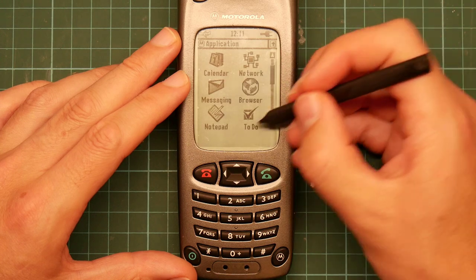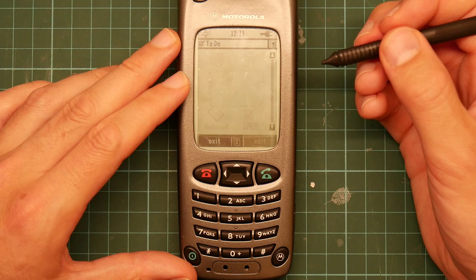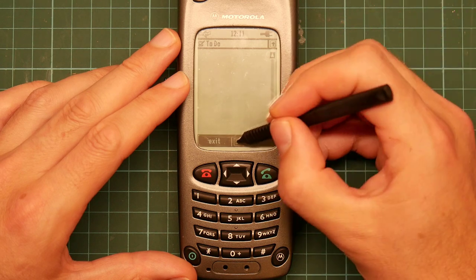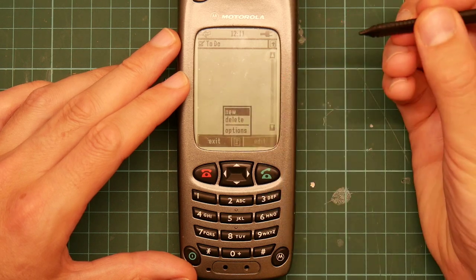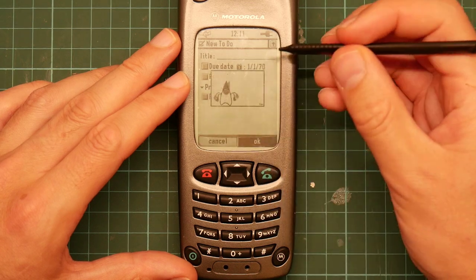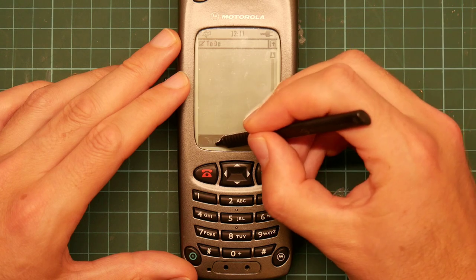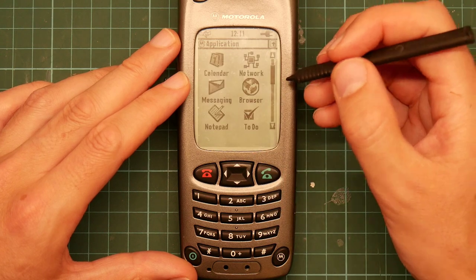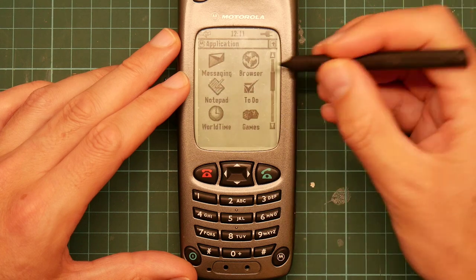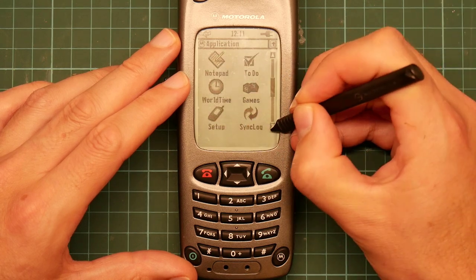Yes, well, there's a to-do list. Just wait while it loads. And yeah, this works in exactly the same way. You can just add items. I'll just skip over that because it's really dull. It's all standard Java widgets. World time you've seen, games I will get back to in a moment.